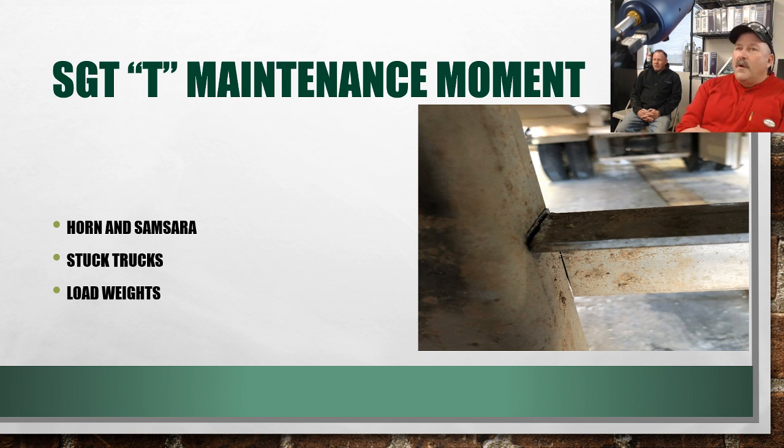I want to talk about load weights too a little bit. We've seen weights climbing up again. 268 barrels that grossed out the truck at 143,304 pounds. That's not only way overweight and a huge ticket, that's damaging the equipment.